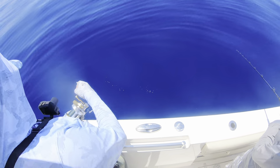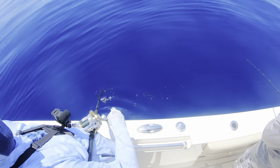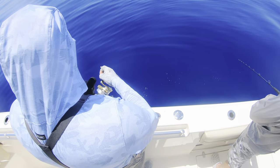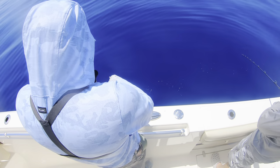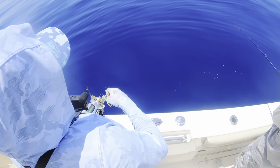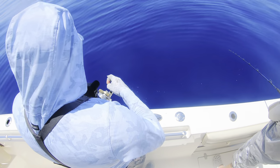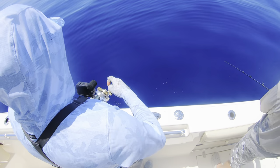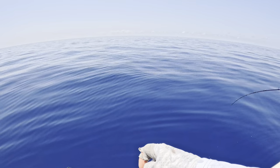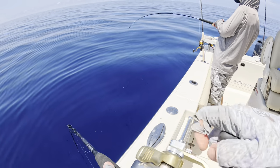This feels like ARS. Oh, shit. This is like big ARS. I mean, it could be a big grouper. It's not a lot of head shake. Mac, you got net? I'm not even halfway up yet, I don't think, but. He's on too. Get him off.